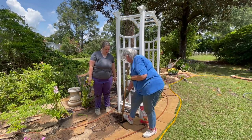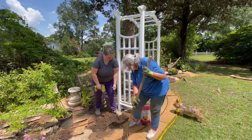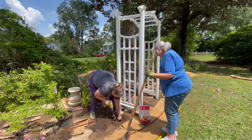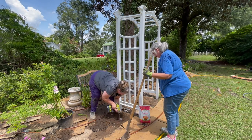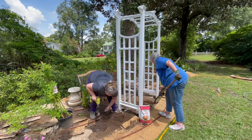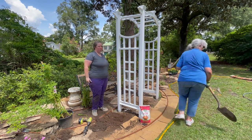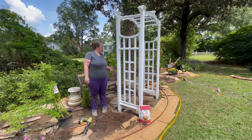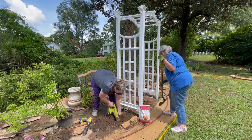Woo-hoo! So much for that. It's done. Do you want me to do this? Yeah. I think there's a big old root in there. Yeah, somewhere. Right there. Get the root cutter. I love it. I don't know where my gloves were. I had them. Up on the table on the front door.